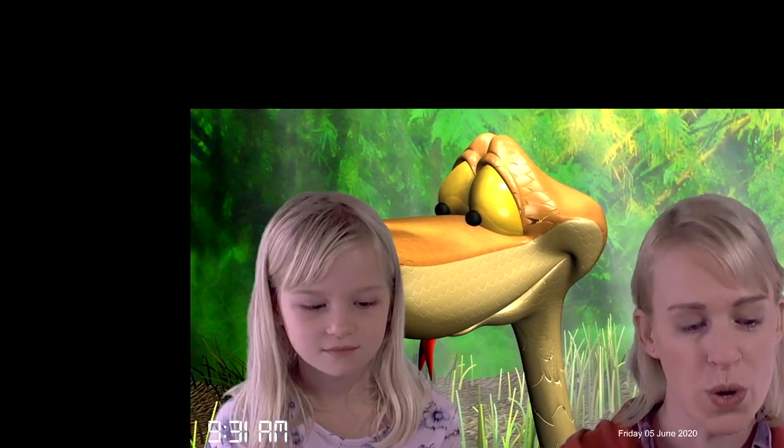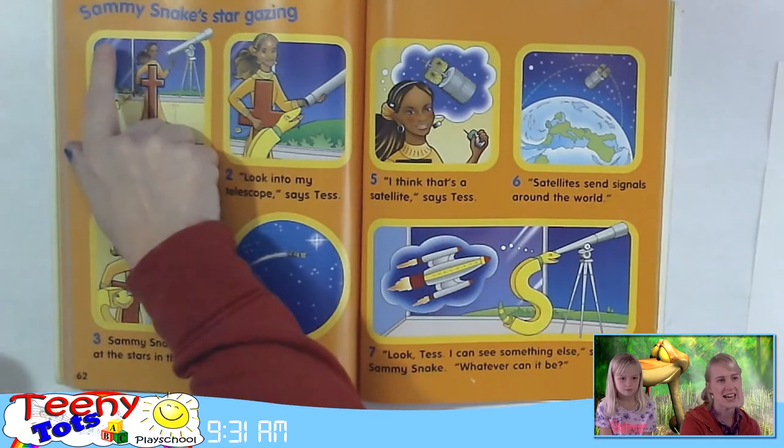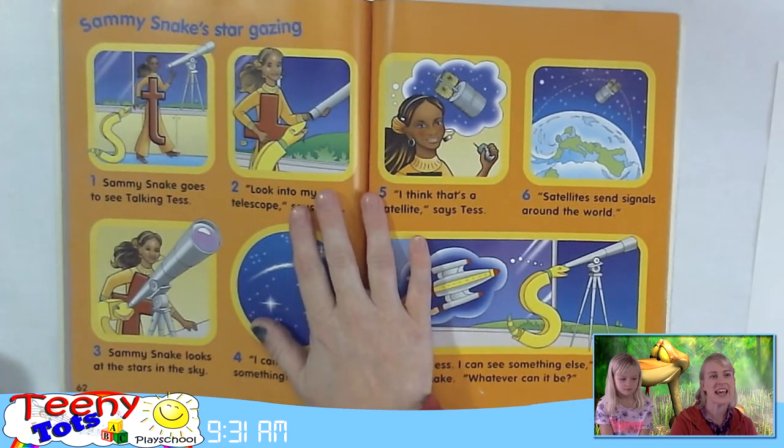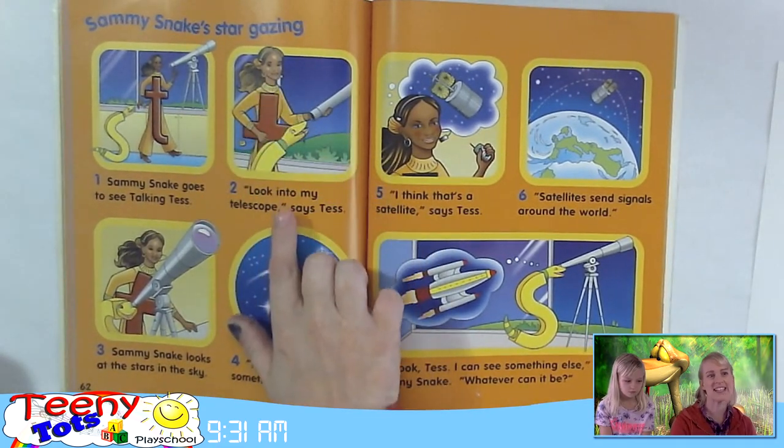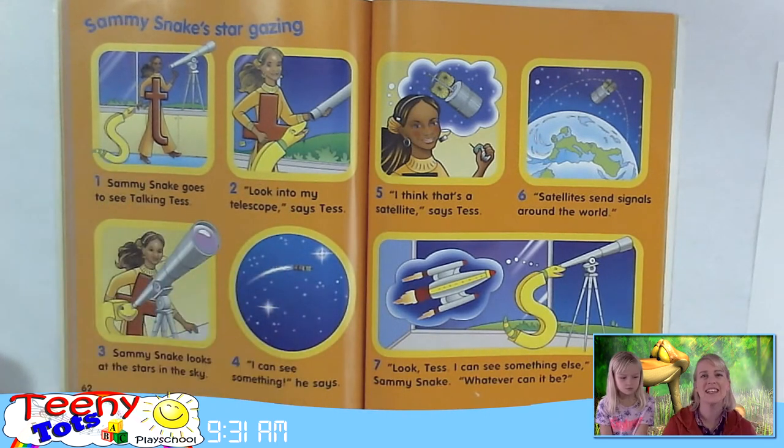And a snake is a reptile. Do you remember that? The snake is a reptile. Okay, we're going to go read our story about Sammy Snake. Let's go to our book. Are you ready? Sammy Snake's Star Gazing. Okay, we're learning about the letter S for Sammy Snake. Can you go S like a snake? S. Good job.